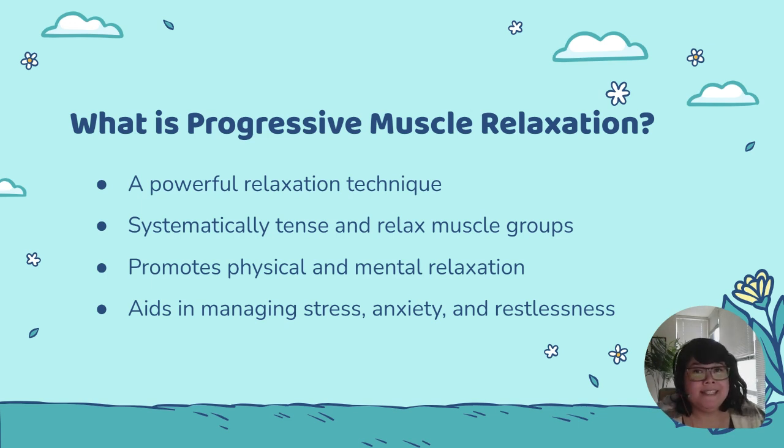What exactly is progressive muscle relaxation? Progressive muscle relaxation, or PMR, is a method for reducing tension and inducing a state of calm. Developed by American physician Edmund Jacobson in the 1920s, PMR is based on the premise that physical relaxation can lead to mental calmness. This technique has stood the test of time, becoming a cornerstone in stress management practices across various fields including psychology, sports, and general wellness.